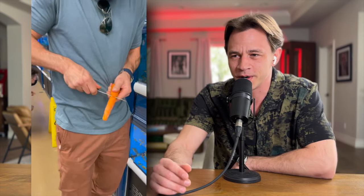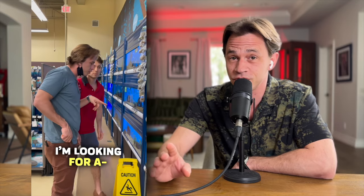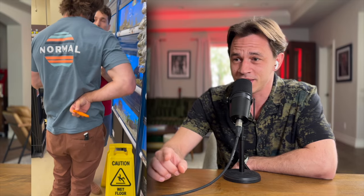This is at a pet store. I brought a carrot and a knife into a pet store. Something it's totally allowed. You can do that. You can actually bite into a carrot to make it look like a goldfish. Okay, now it doesn't need to look like a real goldfish because this thing's going to be moving pretty fast. So now watch what you can do. So I've got it right there hidden behind my back. Don't let anyone see it.